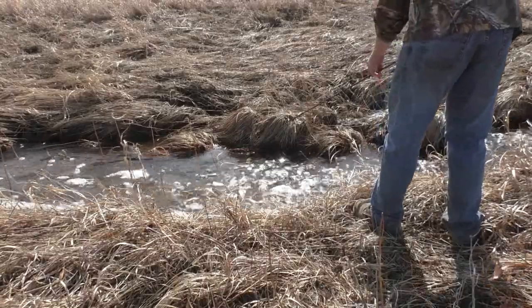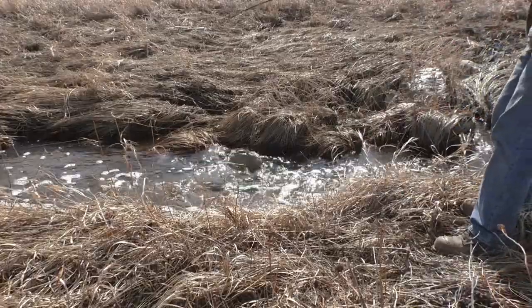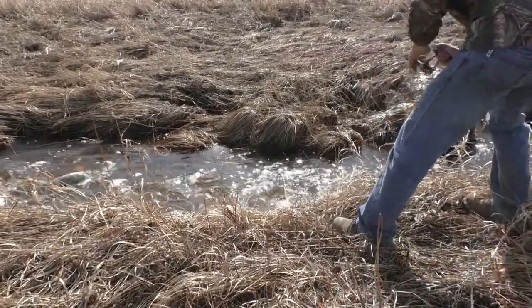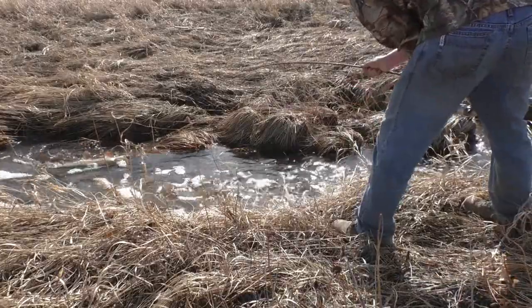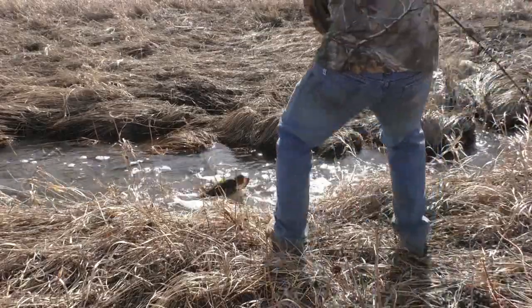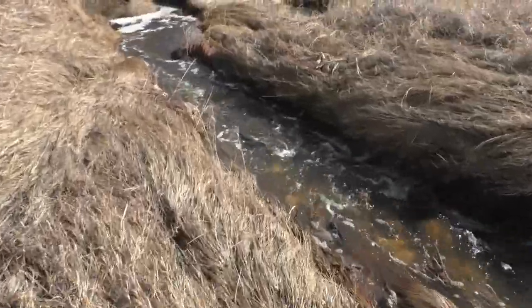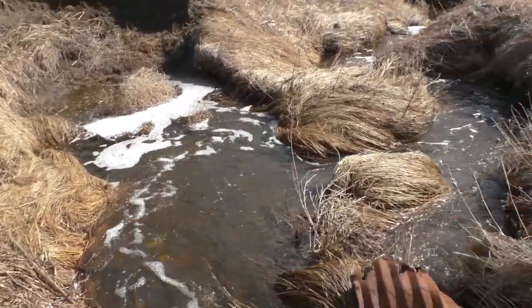I'm trying to entice a big pike here with a number 5 MEP spinner. See if I can get him to bite. There he goes. He'll be back.